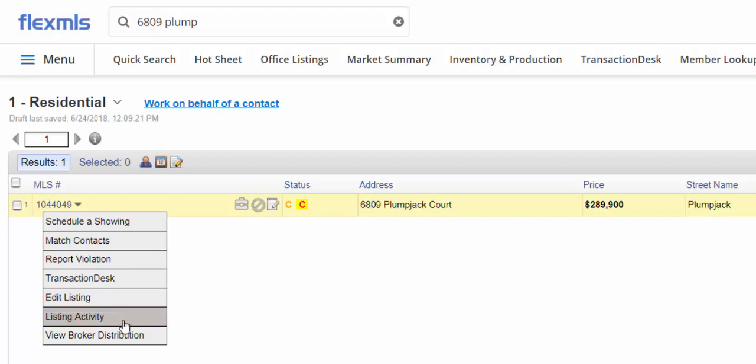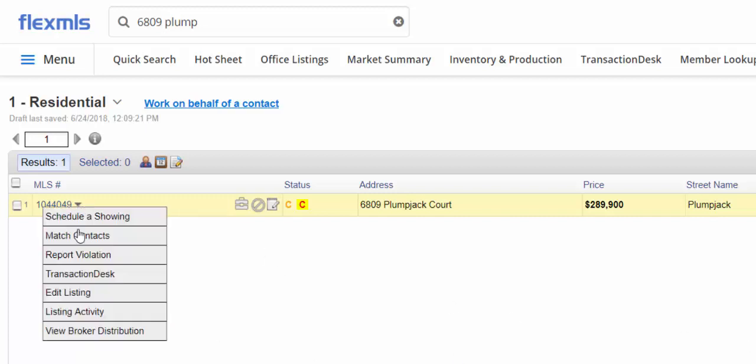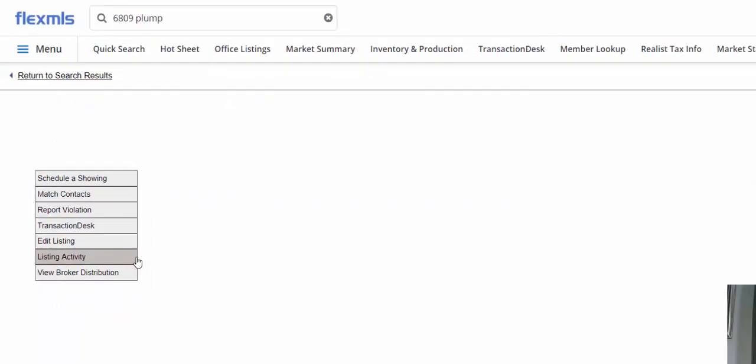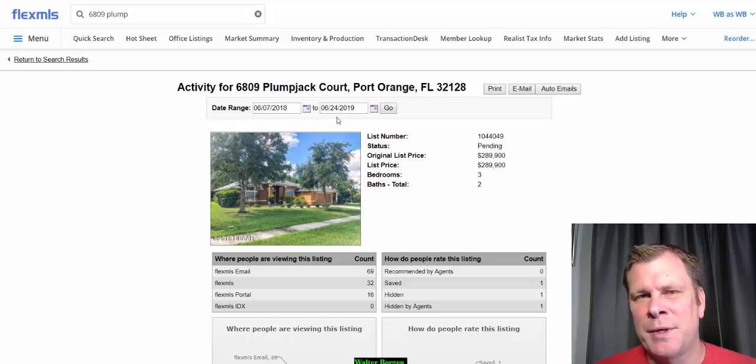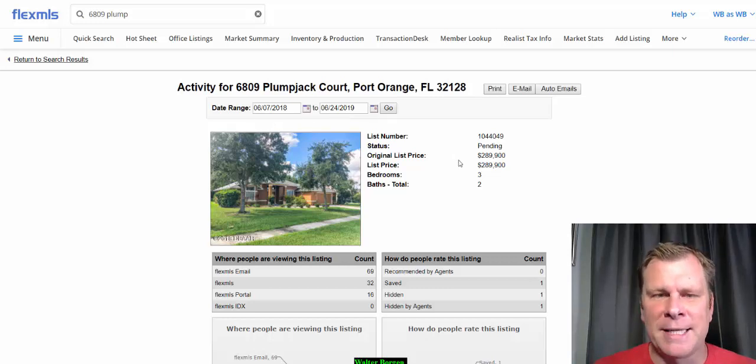activity. So this listing activity report is a very good report that you could set your sellers up on an automated basis, or you could use it during your weekly or bi-weekly call with your seller to give them an update on what's going on in the market with their listing. So all you have to do there again is click the little drop down box and then click listing activity. And it's going to generate a report, and you can set it up to be between certain time periods. So this started from when the listing was listed till today, June 24th. So it's going to give a couple weeks of activity.